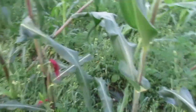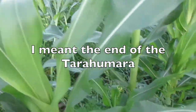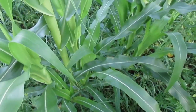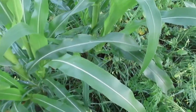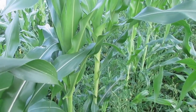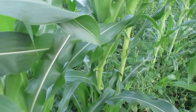And so that's the end of the Chapalote right there. And then this stuff is the Onaveño, which seems to be more similar to the Chapalote. There's a lot of tillers, as you can see. It's not quite as tall or as big or as green, but it's doing pretty well. I'm very happy with it.